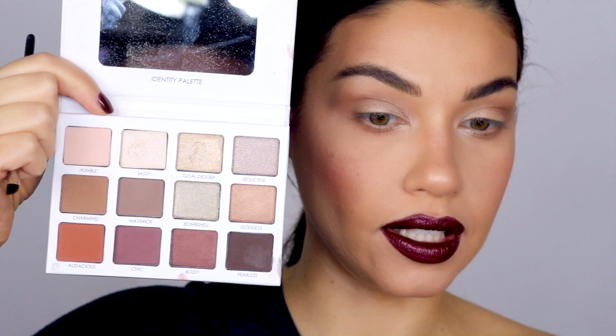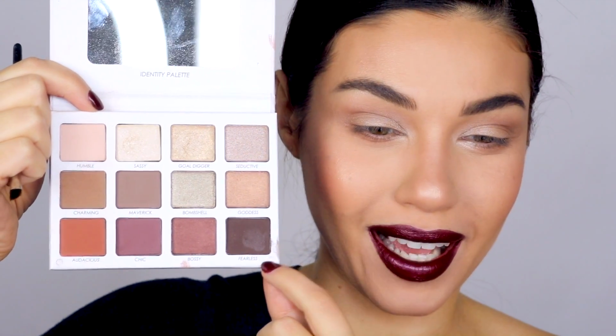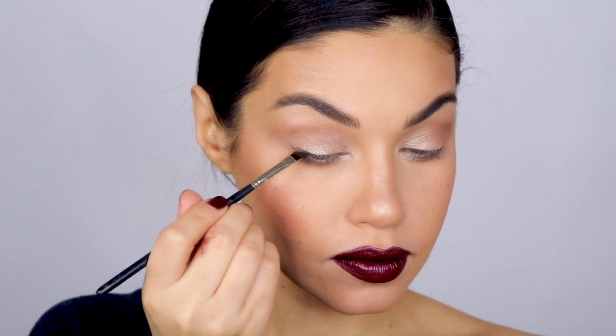And then going back to the eyes, I wanted just a hint of a cat eye, so I took an angle brush and I just sprayed it with a little bit of Fix Plus. And then I took the darkest palette from the Persona Identity palette. The darkest palette, the darkest color. You guys, I'm so out of it today. Fearless.